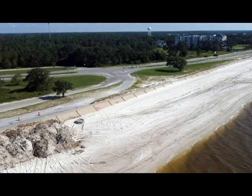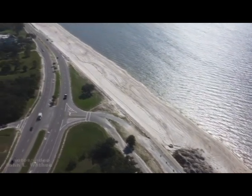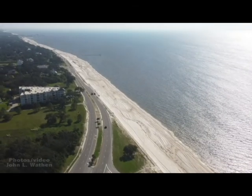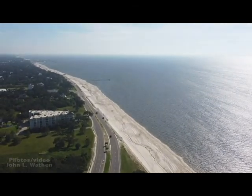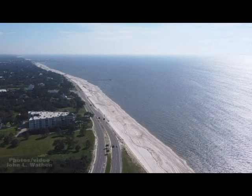Seems like folks along the Mississippi Gulf Coast are always having to clean up after one storm or another, but they do it willingly because of where they live. I was sure happy spending the better part of my young life down here.